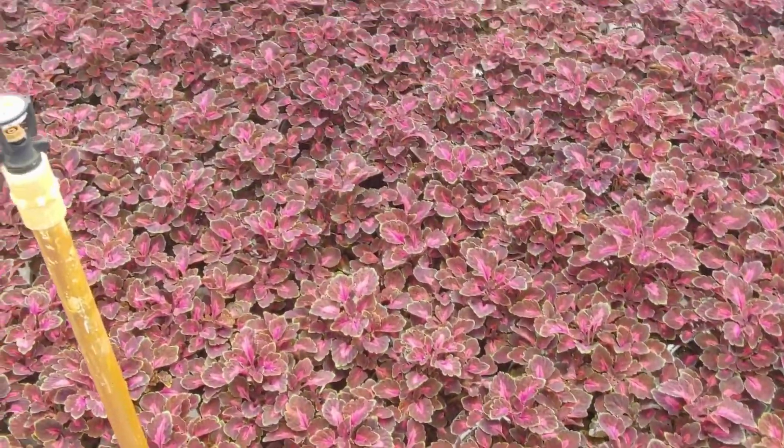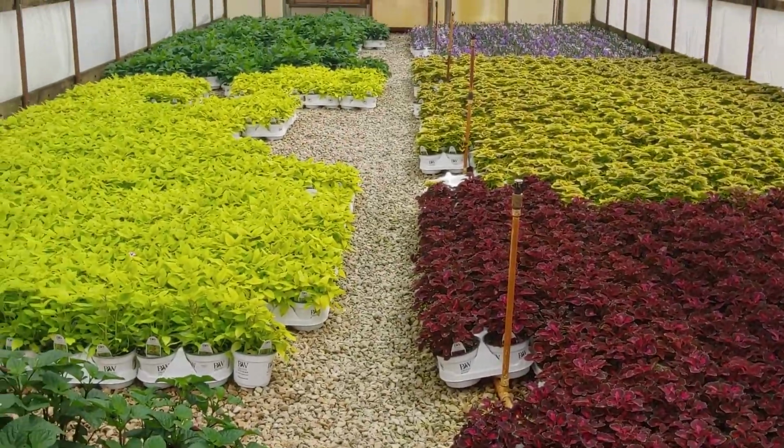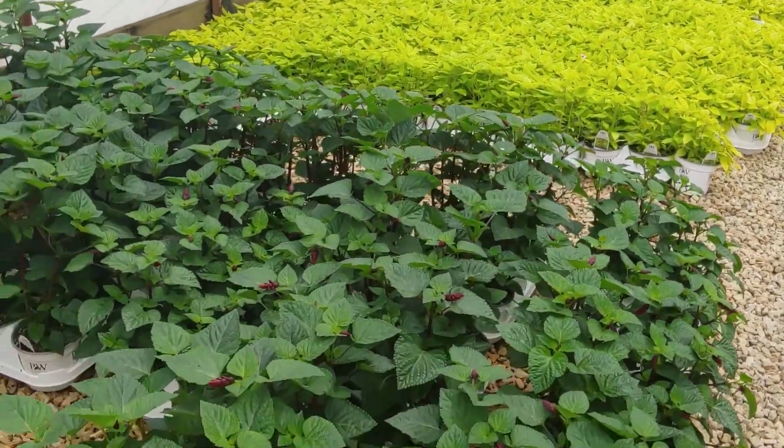But as you can see, our annual huts are looking beautiful. Of course, we love coleus. It's a great pot filler. We got some salvia and some other things.